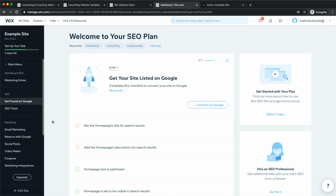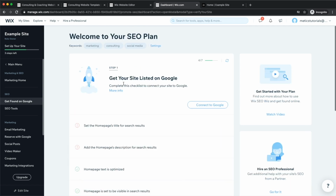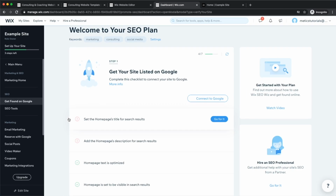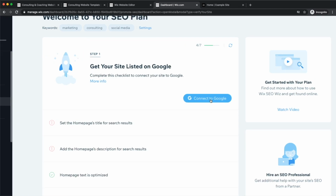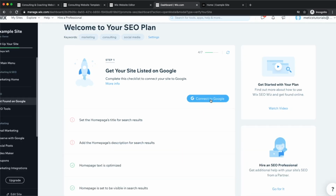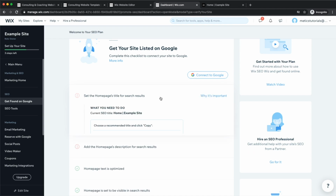So all you got to do here is go through each of these steps and do whatever they ask of you. So everywhere where you see a green check mark, this is already done, so perfect. And everywhere where you see this exclamation mark, the red exclamation mark, this needs something to be done. So the first step is to actually connect your site to Google. So click on connect to Google. And once you do that, it will be indexed in Google search, and people will actually be able to find your website through Google. Then the next step is set the homepage title for search results.